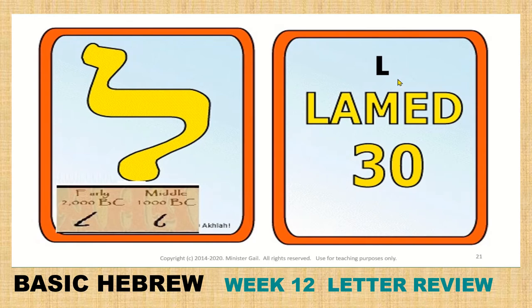L, lamed, L for lamed, value of 30. When they write a 30, because the Hebrew language doesn't have digits for numbers, they have letters for numbers. So when they write the number 30, they will use the lamed, which is the shepherd's crook, for shepherd or discipleship. Your shofar. This is the shepherd's crook, the shepherd.